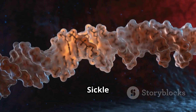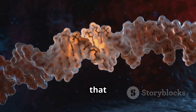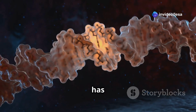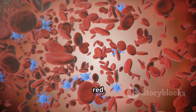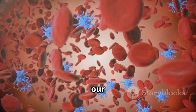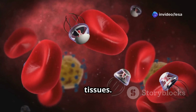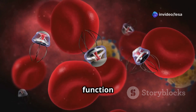In the case of sickle cell disease, there's a tiny change, a mutation, in the gene that tells our bodies how to make hemoglobin. This mutation is small but has significant consequences. Hemoglobin is like the cargo inside those red blood cell delivery trucks. It's essential for transporting oxygen throughout our body. It's a protein that carries oxygen to our organs and tissues. Without it, our cells wouldn't get the oxygen they need to function properly.